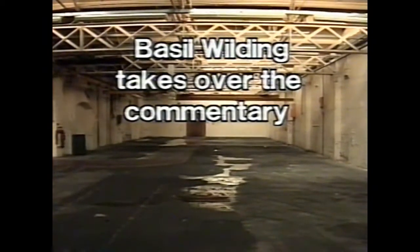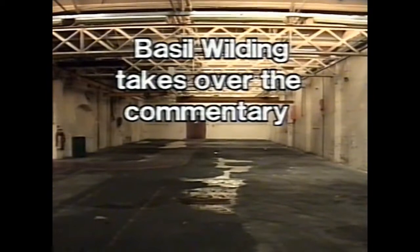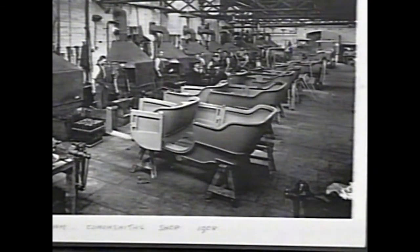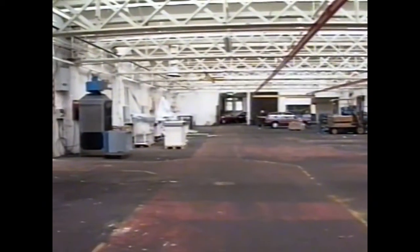This shows the coachsmith's shop of 1908, and you will note the arches in the same positions, of course, the roof structure and the outlets for the vents from the forges. The workshop is substantially unchanged even to the door at the far end.